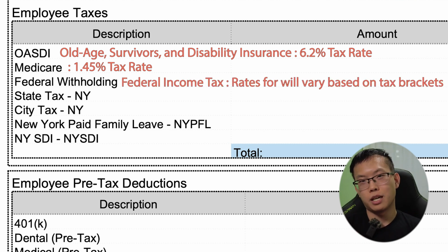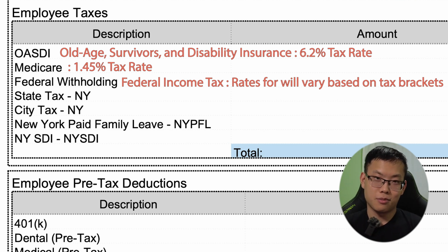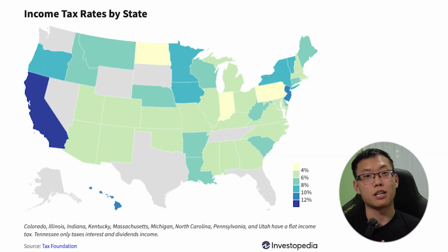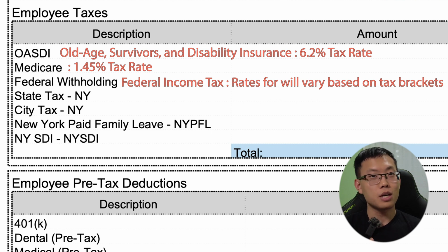Then there's the federal income tax, which everyone hears about. Everyone's confused about how it gets calculated, but I have a video explaining it. Whenever you earn money, the government needs to take some of that money out to pay for certain government projects that you benefit from, that the public benefits from, for the most part. Some of us may have state income tax, and you'll see that here, and some of us may not, depending on the state that you live in. If you're curious about which states don't have income tax, feel free to check out this diagram. And then you have city income tax. We live in New York City.